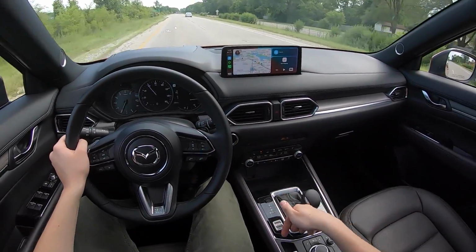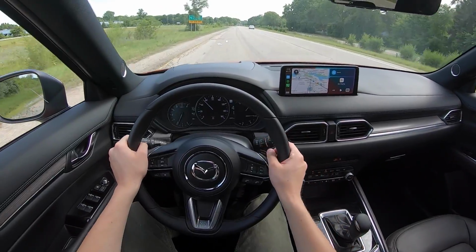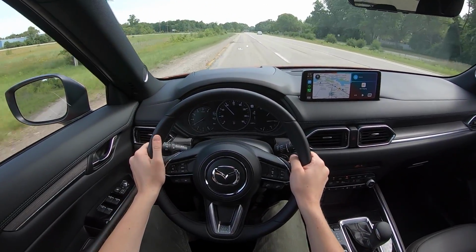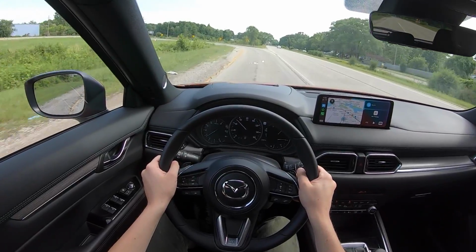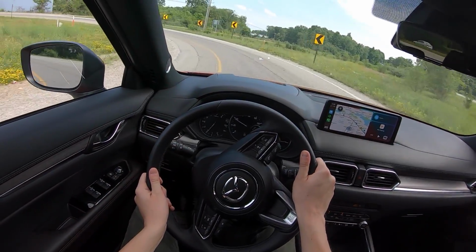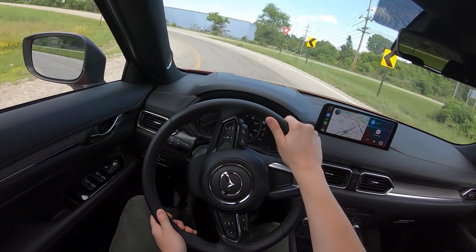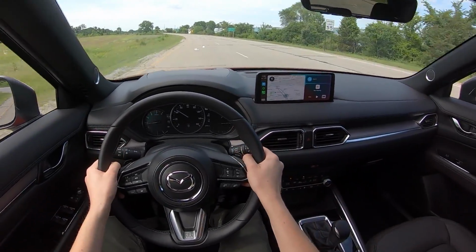We have a little selector down here that is, I guess you could say, for drive modes, but it's really just a toggle switch for sport. So you can see we've got it in sport mode there. Sport mode really just holds gears a little bit longer, so it sticks you in a higher gear. Quite a lot of tire squeal. It was only 35 miles per hour.